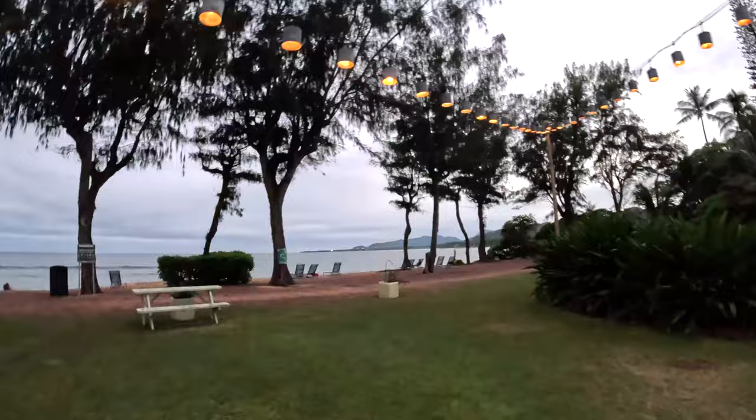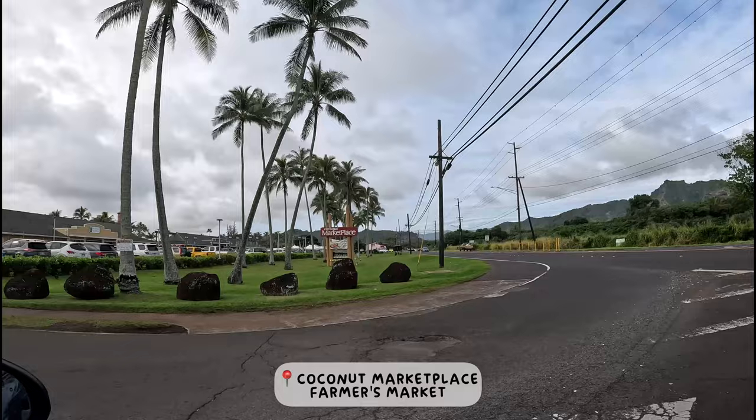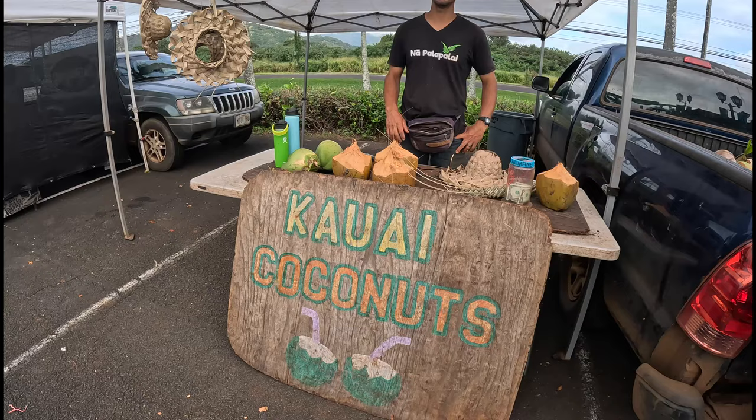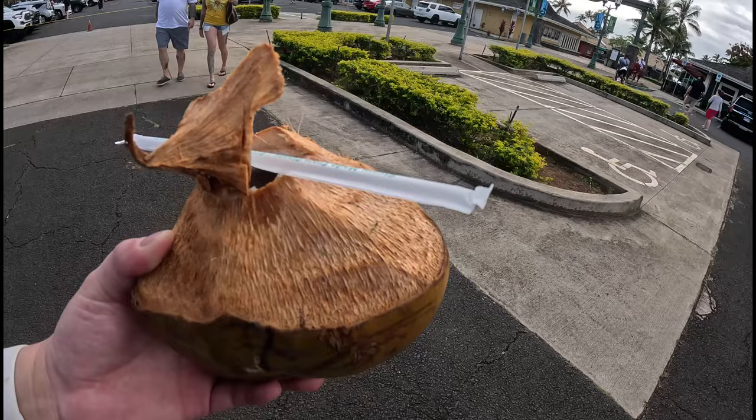The next morning, we checked out of our stay at the ISO and headed to Coconut Marketplace for their farmer's market. Most, if not all, of these booths take Venmo or cash. We wanted to try out an actual coconut, and we heard there's a guy with a machete that chops some up here at Kauai Coconut. Freshest coconut you can get. You drink the juice first and bring it back to his stall to get it cut open and eat the coconut flesh.